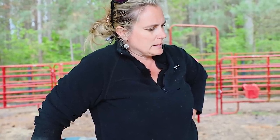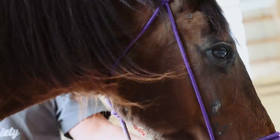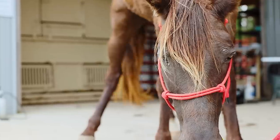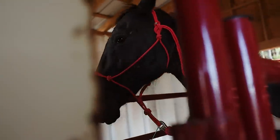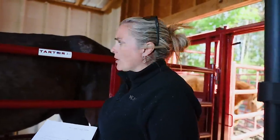Unfortunately, I suspect he has the same thing, which would probably be the strangles that Mouse had. But again, he's going to be in isolation. He can hang out. We'll let it run its course. And so that's a good thing. We are just getting ready to do Cam's intake x-rays, kind of see where we're at for a baseline, and we'll go from there.